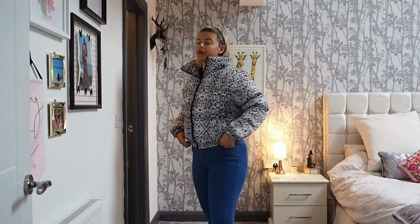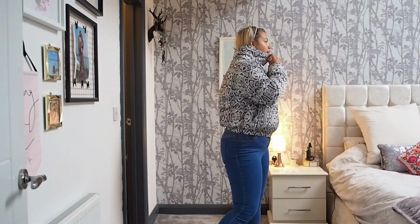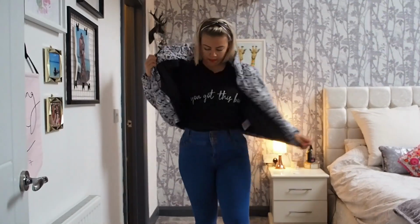I absolutely love this one. It is shorter than the others, more of a typical bomber style. The pattern's really nice. The sleeves are cuffed, the bottom's cuffed, doesn't have a hood. That's the only thing. But I think if you were going out and you didn't need a hood, it's definitely gonna keep you warm. And I like the pattern.